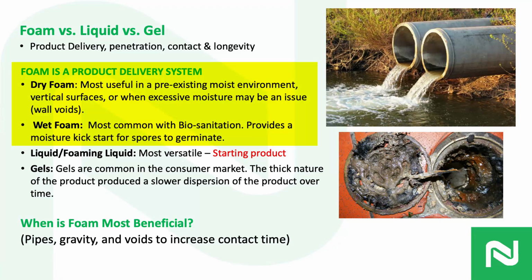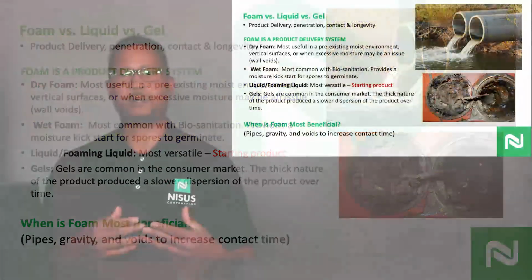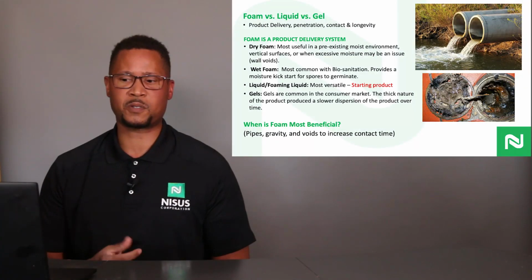So this is mostly useful. We have dry foams and wet foams. Dry foams are mostly useful in pre-existing moist environments. So if it's already moist there and it's going to stay moist, a dry foam is better. And when we talk about dry versus wet foam, one just contains a little bit more foaming agent and a little more water per ounce of foam that's produced.